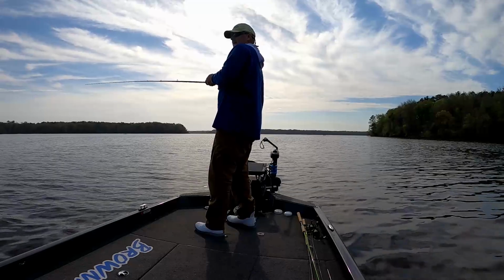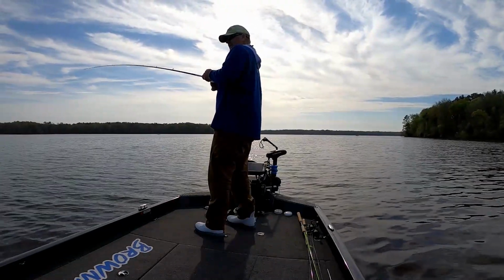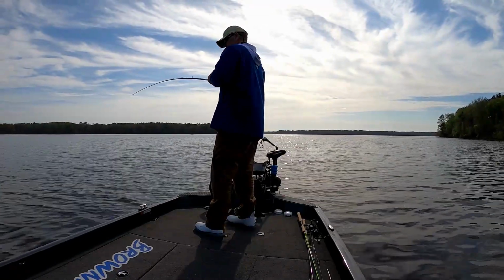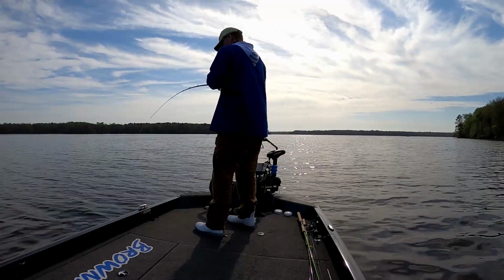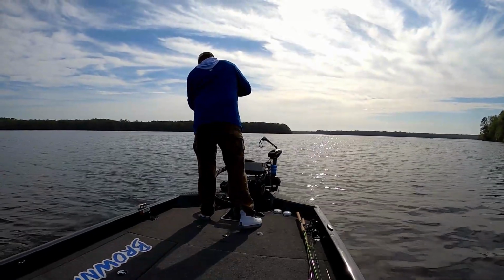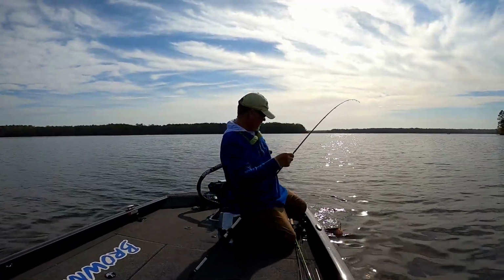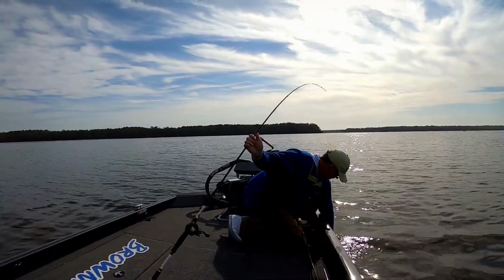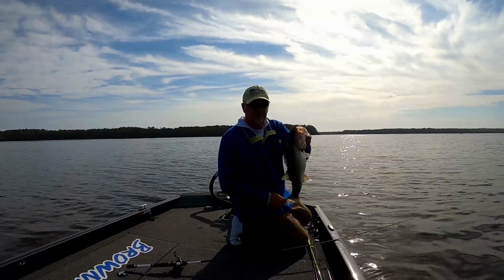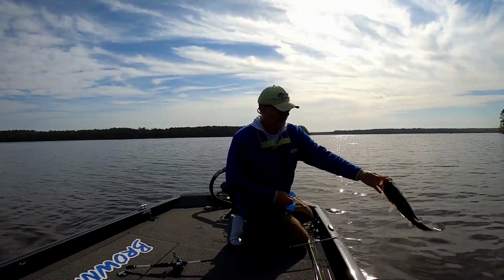Sorry about the boat angle, guys. Wind's blowing a different direction than where I'm casting. There we go. Another pretty little bass. Seems to be quite a few of them up there. We'll catch a few of them.